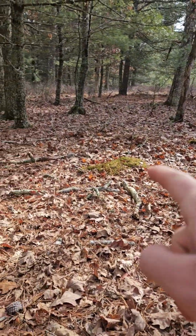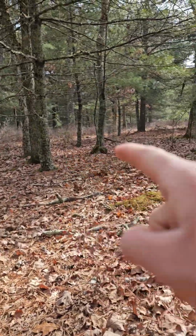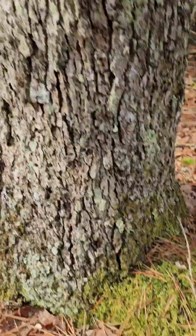And this is just 10 feet from the dicranums, or no, the polytrichums. There's dicranum over there. So they just form little mounds and tufts here and there.